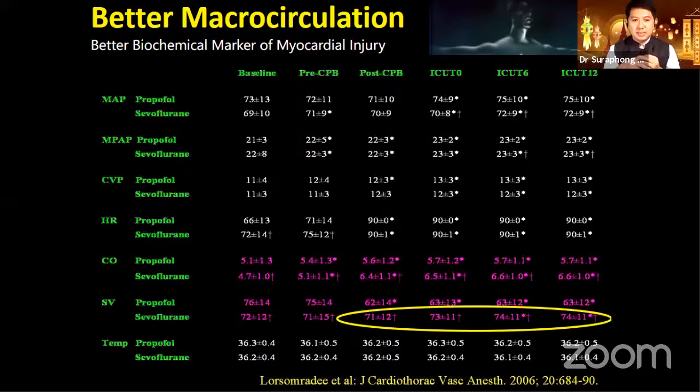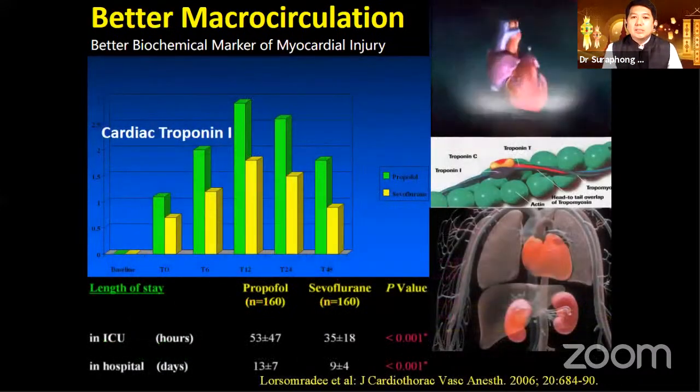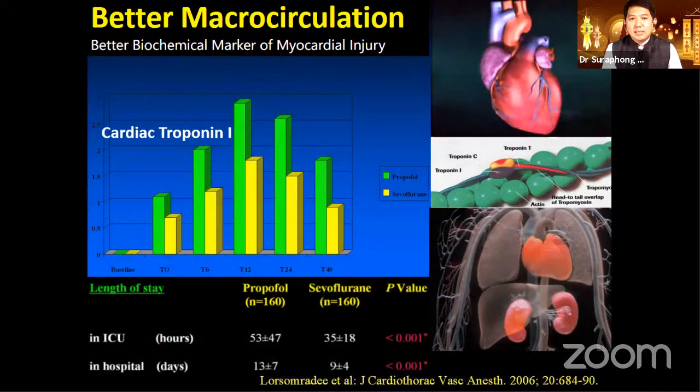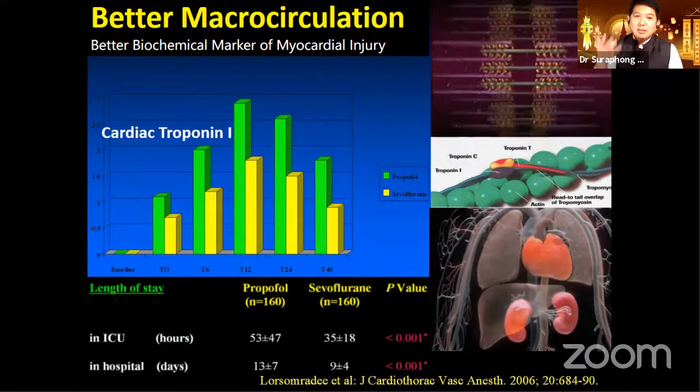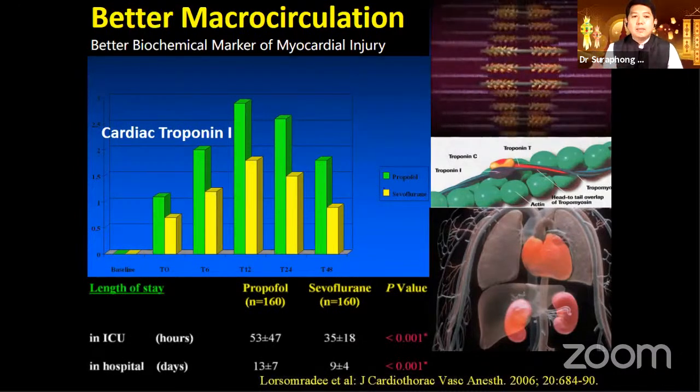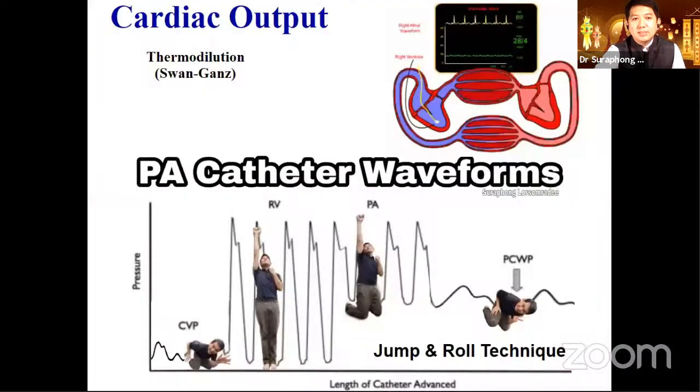One of my studies is where I try to maintain stroke volume higher than with another technique. If we try to maintain stroke volume higher, what happens? We can have lower cardiac troponin, meaning less cardiac injury, with this technique that keeps stroke volume higher. And the length of stay in the ICU and in the hospital will be shorter.